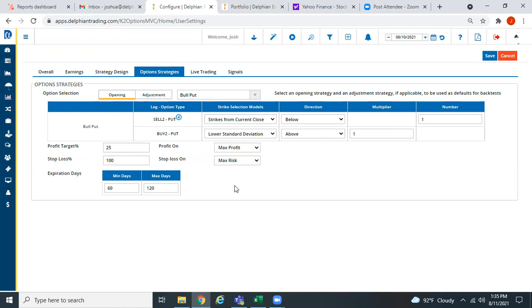Yes. Okay. Now it's automatic for me. If you go in here and select the different strategies, when you pull them up in those screeners, every single time I click bull put, it'll pull this up now. It's nice.